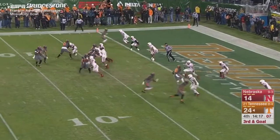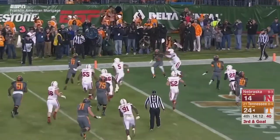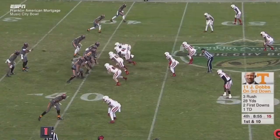Gets the snap, he's going to throw it. Sets up, being pressured. Dobbs breaks a tackle, runs for the end zone, and he's in for another score.